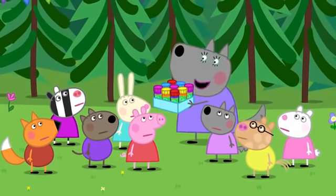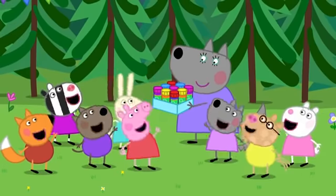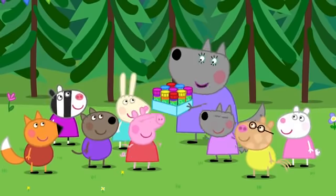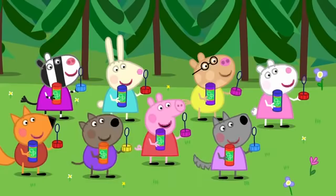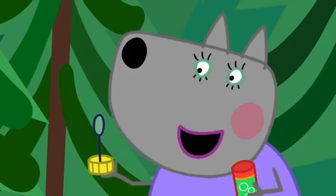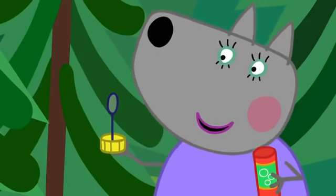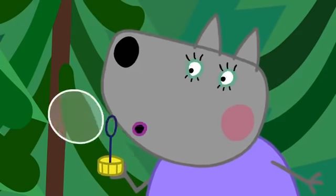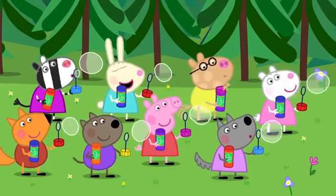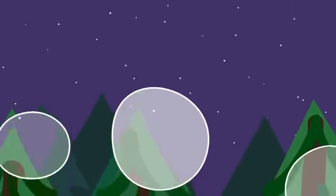We can always make some more bubbles. Who wants a go? Me! Me! Me! Me! Okay. Hooray! Are you ready? Yes, Mrs. Wolf! You have to huff. Huff. And you have to puff. Puff. And blow. So many bubbles! Pretty bubbles in the sky!